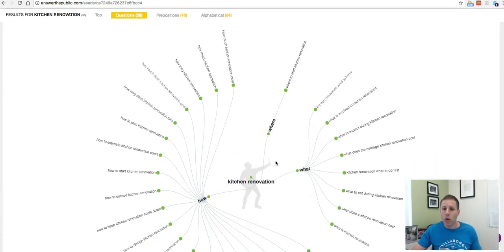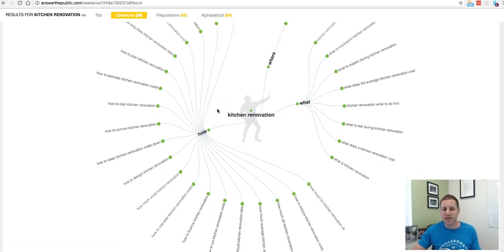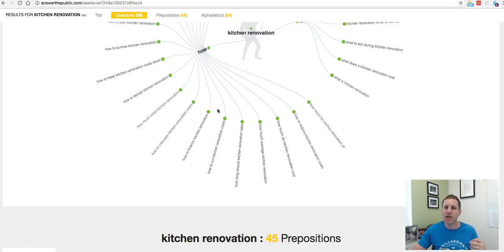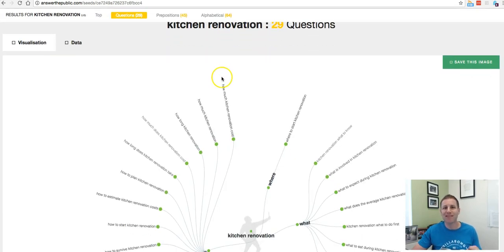It gives you both a visual. As you can see here, you've got how much is a kitchen renovation, how long is a kitchen renovation, how much does kitchen renovation cost. It's just giving you all of the questions, and this is a gold mine, because this allows you to see what questions your clients' prospects are asking, right? So if it's a new niche for you and you're not that familiar with it, this is great because it gives you a ton of insight into what their clients are ultimately looking for in terms of content.